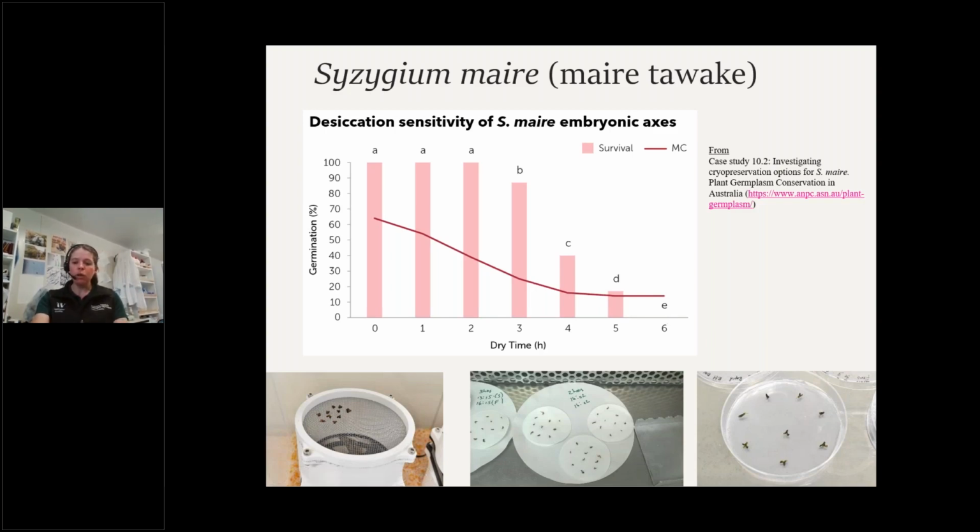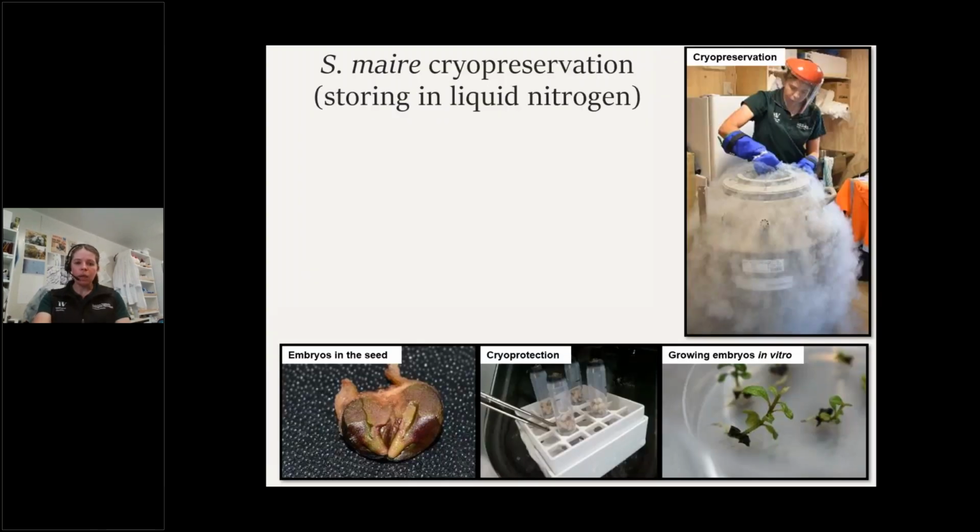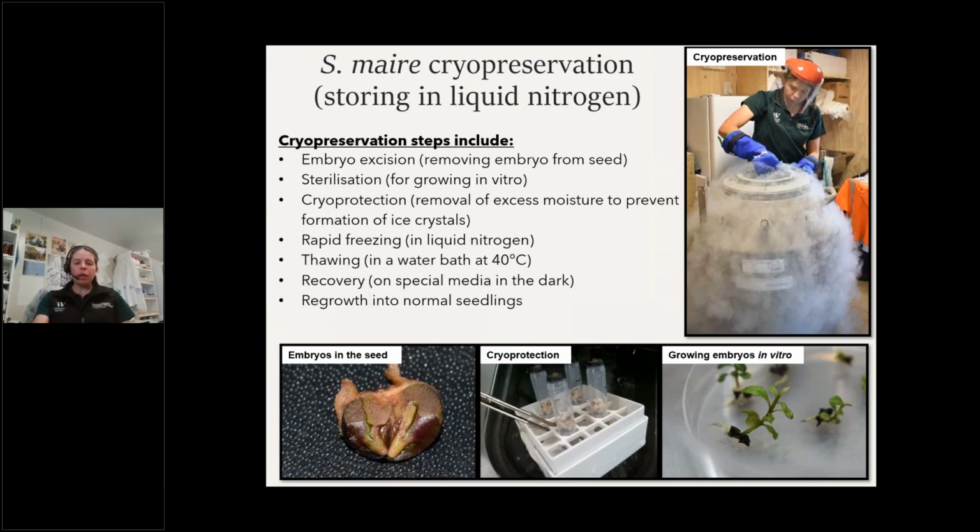If you want to read more, you can refer to the reference in this slide as well. So for swamp maire, the only option we have is cryopreservation, and that's storing in liquid nitrogen. And the cryopreservation process does take quite a few steps, and each step needs to be optimized.